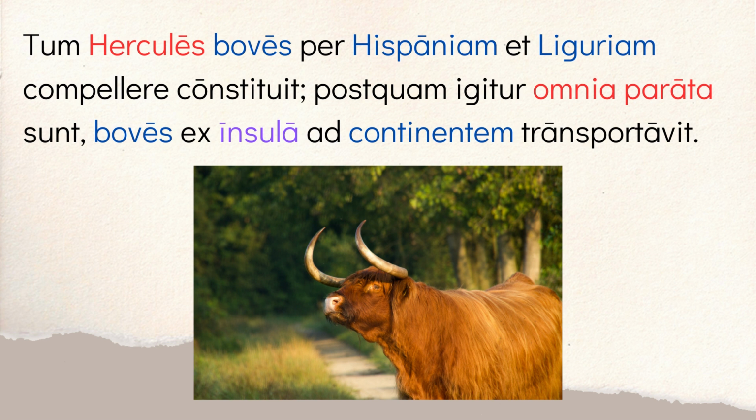Then you have postquam, so afterwards, therefore. Omnia parata sunt is just perfect passive. Everything was prepared. So you might say, therefore, after everything was prepared, he transportavit. He transported the oxen, the boves is your direct object, from the island, ex insula, ad continentem, to the continent, right? He has to get it onto the mainland from the island.